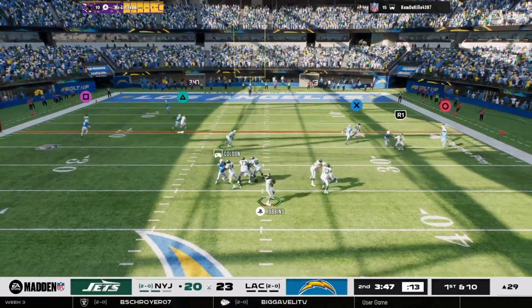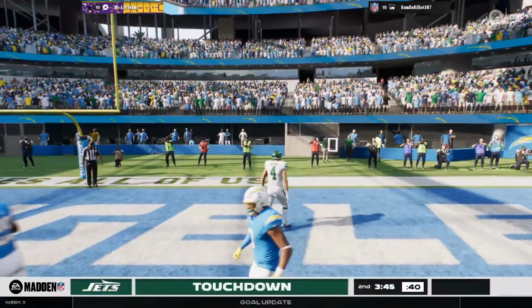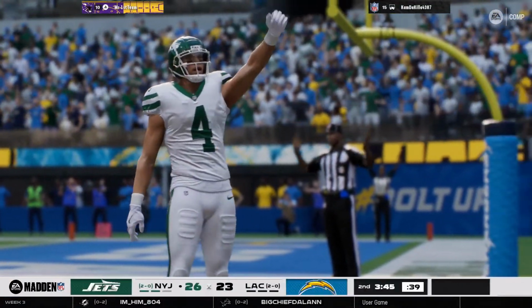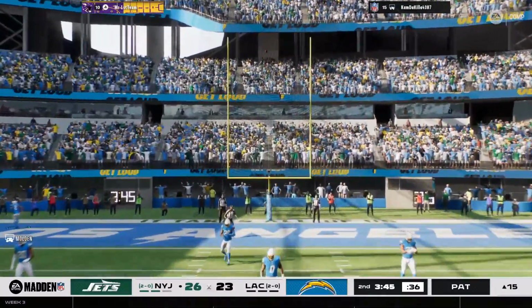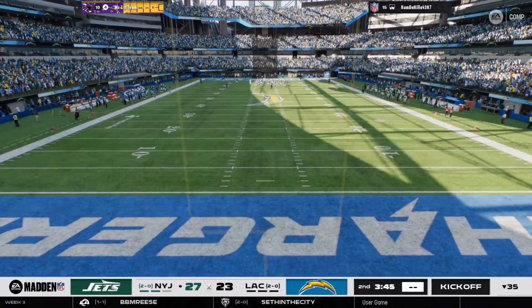Now on first down, he'll drop to throw it. That's going to be caught. And he's going to take it in for a Jets touchdown. Christian Watson with his second touchdown of the game and 5th on the year. And the Jets have moved out in front.